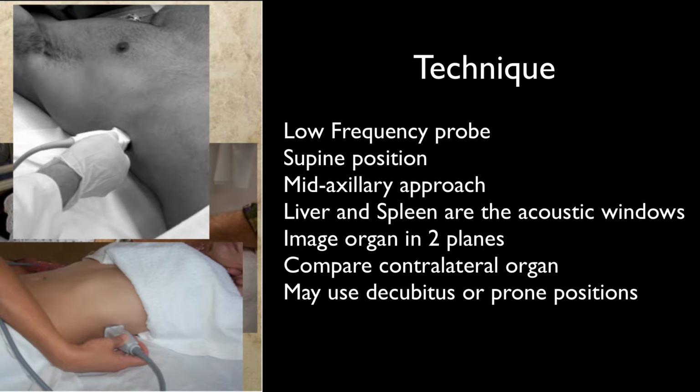Really looking at the pelvis to evaluate for hydronephrosis. If you're having trouble, you can put the patient in a decubitus or a prone position and shoot through the back. As part of this exam, you should evaluate the bladder in two planes as well. You may pick up stones at the UVJ, blood clots within the bladder, as well as masses, and at times hydroureter.